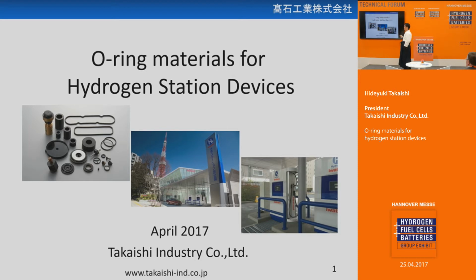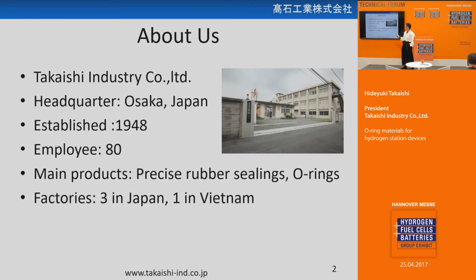My presentation is about the O-ring material for hydrogen station devices. First, let me introduce our company. My company's name is Takaishi Industry. I'm the president of this company. The headquarters is in Osaka, in the western part of Japan. The company was established in 1948, founded by my grandfather.